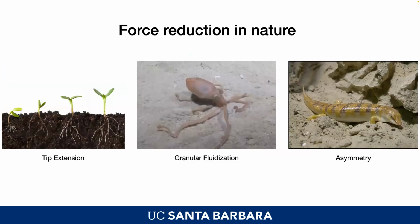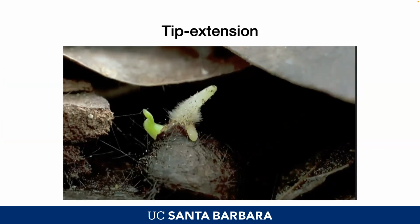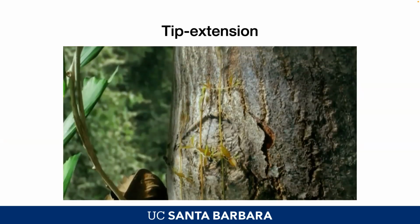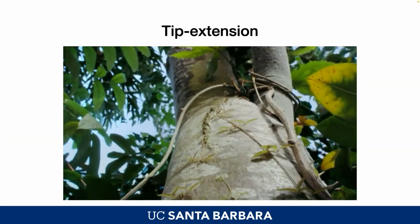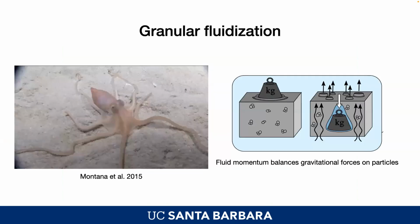But the whole idea we were going to look at is, is there a way we can reduce the force instead of directly combating it? So the methods we had identified were tip extension, granular fluidization, and asymmetry. So the first one, tip extension, just like a plant, by growing, there's actually no relative motion really between your device and the environment. Unlike a snake where the whole body is sliding, the plant is extending from its tip. So you can see, it leaves the leaves behind. They aren't being dragged with it.